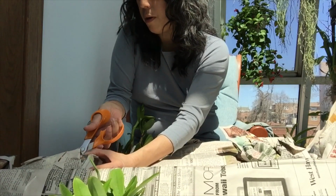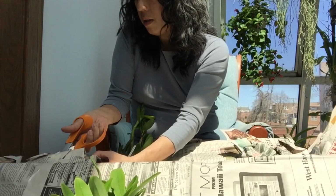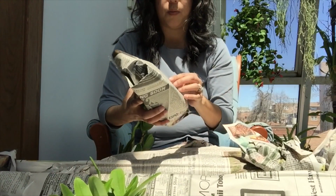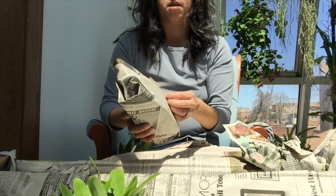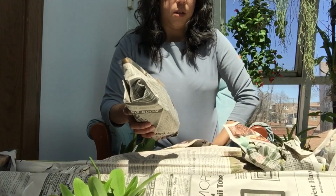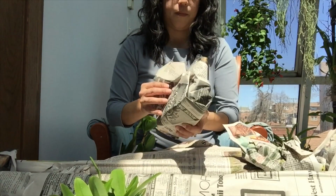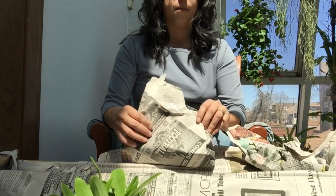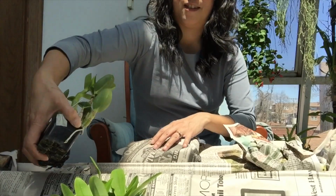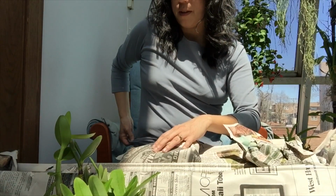A lot of packing tape here. Size this one. Right, I can't do this. Like leaning. There we go. Okay, this is the front.